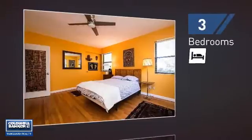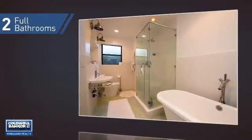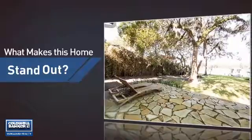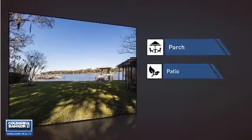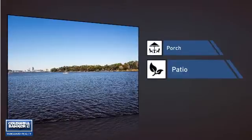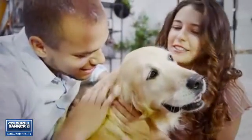Inside, you'll find three bedrooms, so everyone has a private space to come home to, as well as two full bathrooms and one partial bathroom. But let's talk about what really makes this home stand out. Like a porch, so you can enjoy some fresh air while reading your favorite book, and a patio, giving you some extra outdoor space for dining, recreation, and more. All these great features add up to a property that might be not just your next house, but your next home.